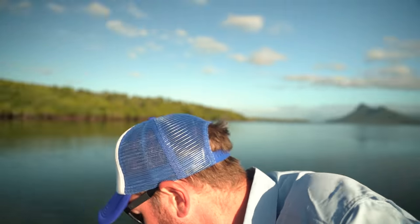I'm gonna put this motor down. Ooh, one-handed motor down. And this is gonna be our zone this morning. I think there's just enough tide pushing in on it at the moment.